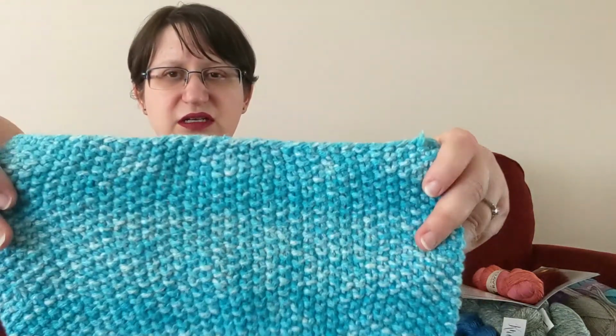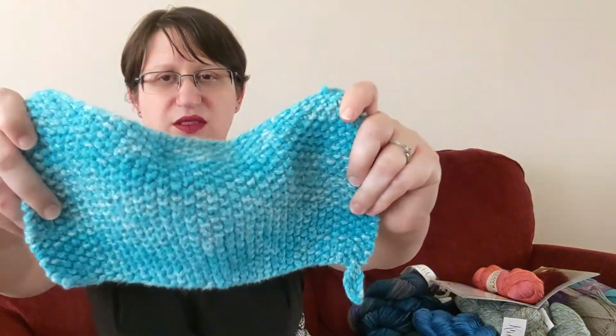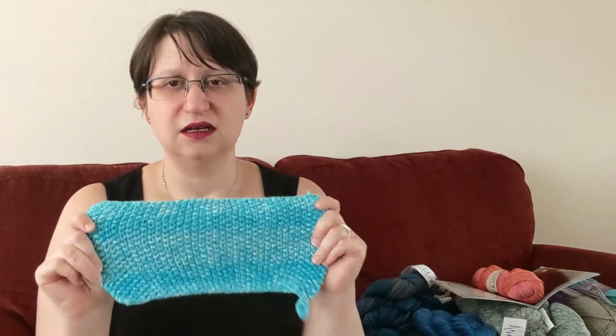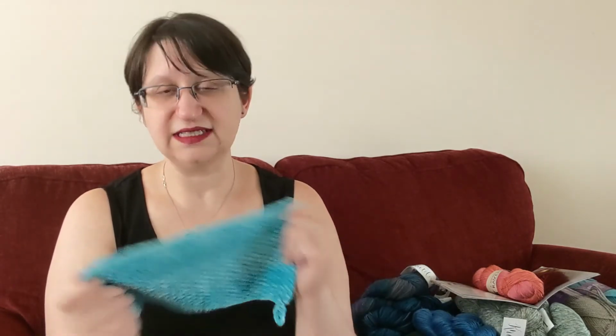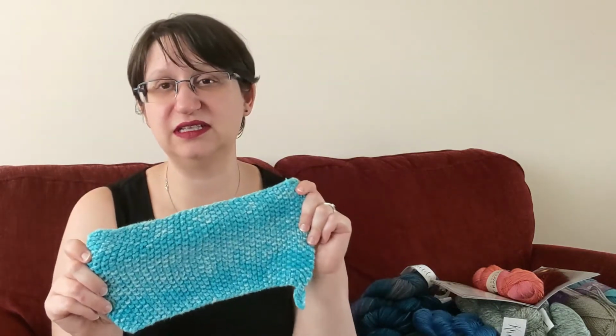So the first one I got was this Stonewash Yarn that you also got 3 knitting and 3 crochet washcloth projects. So pretty much the only one that I used is the seed stitch in knitting. This is actually the project I used to learn how to knit. And this was actually one of my first projects that wasn't knit garter or purl garter.